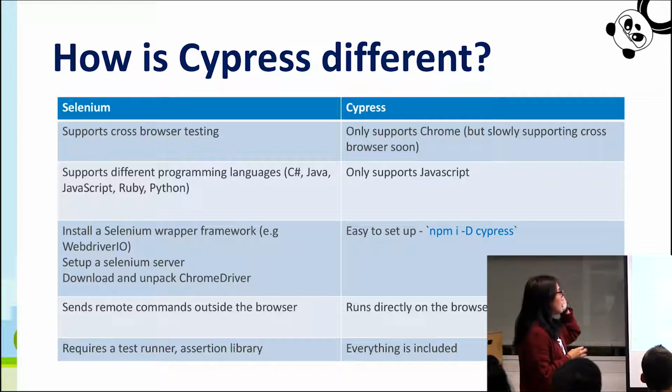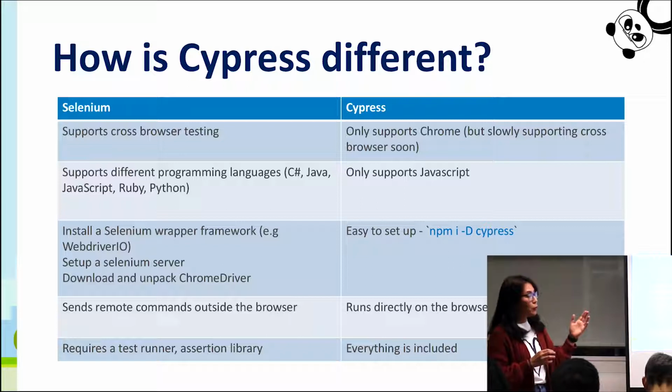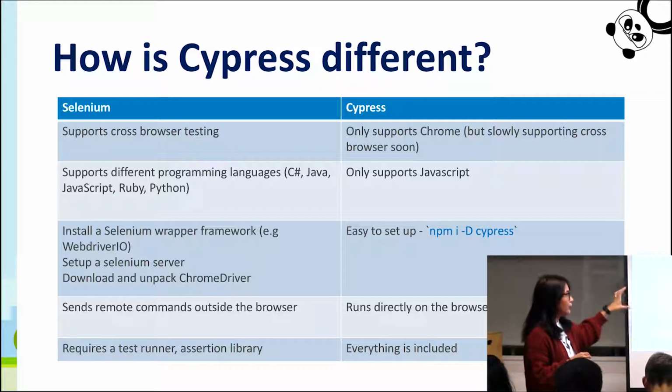With Selenium, you can use different programming languages. So if you're comfortable with using C#, Java, JavaScript, Ruby, or Python, you can use Selenium, and they have different wrappers for that. However, with Cypress, they only support JavaScript at the moment. I've already touched on this a while ago, that with Cypress, you can just set it up easily. However, with Selenium, you have to do different installations as well.